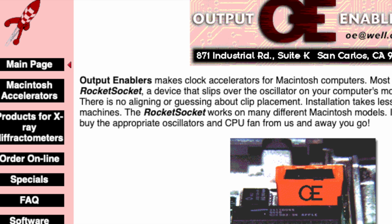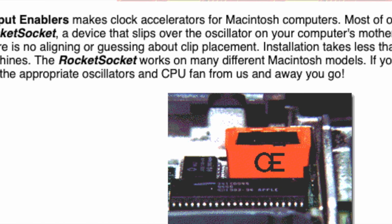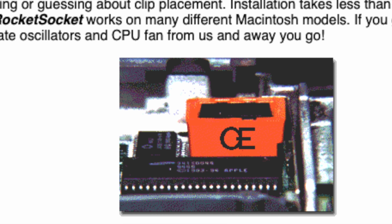Back in the day, if you were too squeamish about soldering, you could get a clip kit to attach the new crystal to the existing crystal.